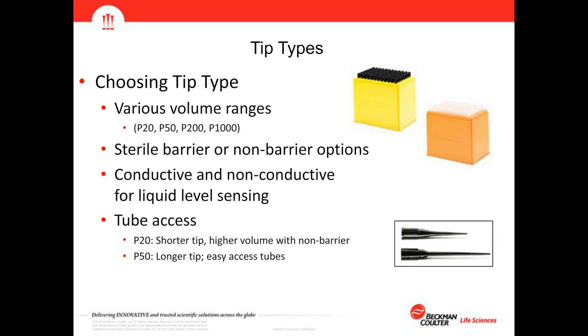So tip selection. Choosing the tip type is important depending on the type of reagent you're transferring, and the type of labware you're trying to access. Our tips come in various volume ranges from 20 microliters up to 1,000 microliters. There are sterile barrier or non-barrier options, and then we also have conductive and non-conductive tips, which are used for liquid level sensing. So tube access is an important part of the selection. The P20 tip is shorter. It has a higher volume without the barrier than 20 microliters. And this might be the right option for a shallow microtiter plate, whereas the P50 is a longer tip. It's more slender, and it would work more effectively with a deep well plate.